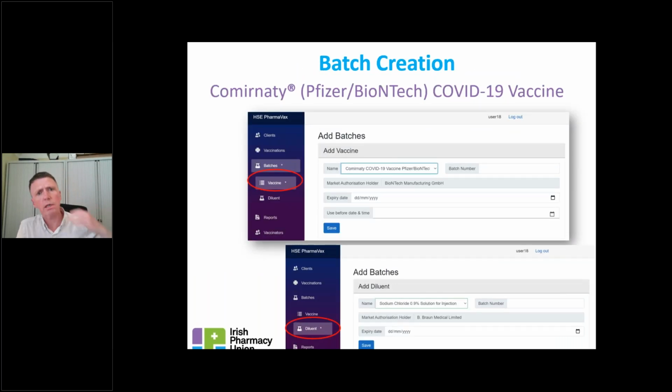So what I'm going to do here is cover recording the delivery into your pharmacy of the Comirnaty Pfizer BioNTech vaccine. It's slightly different. All 4 vaccines that are currently available are slightly different to each other in terms of what you're recording in the PharmaVax system. So for this example, you're going to select the Comirnaty from the drop-down. As I said, there's going to be 4 there in the drop-down because there's 4 on the Irish market at the moment. You'll put your batch number in there beside that. The MAH, the market authorization holder, will auto-populate because you're selecting that actual vaccine type. So that'll be populated for you in there.